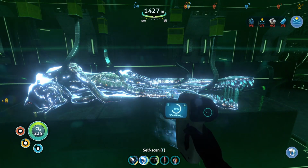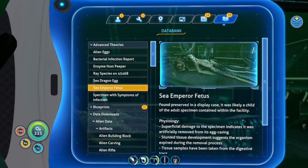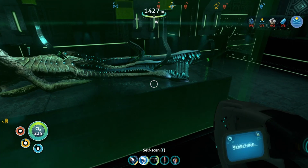Preserved fetus. Ugh. Sea Emperor fetus. Found preserved in a display case, it was likely a child of the adult specimen contained within the facility. Physiology. Superficial damage to the specimen indicates it was artificially removed from its egg casing. Stunted tissue development suggests the organism expired during the removal process. Tissue samples have been taken from the digestive tract. Analysis. It appears the aliens were attempting to formulate a cure for the bacterium from enzymes produced in this specimen's digestive systems. Without a young, healthy specimen, these efforts were in vain.